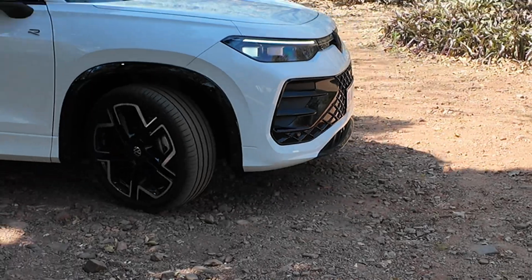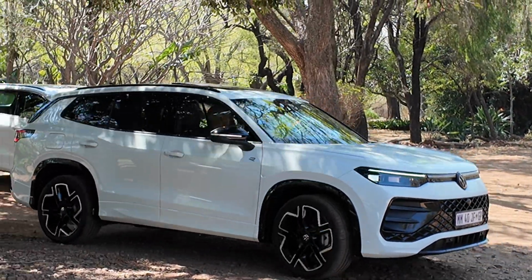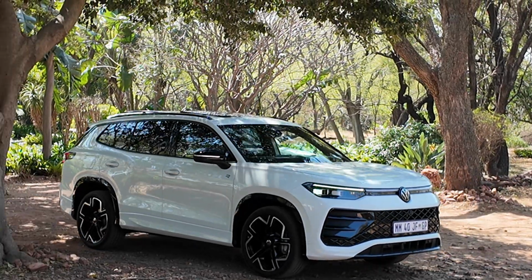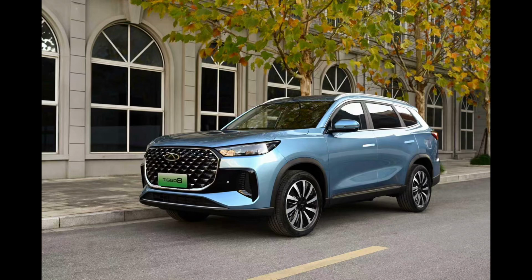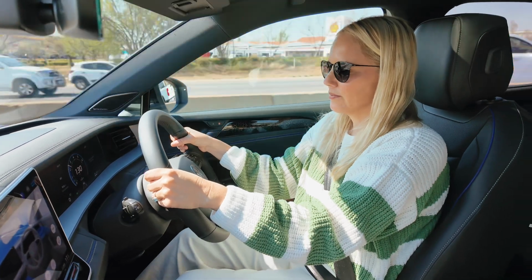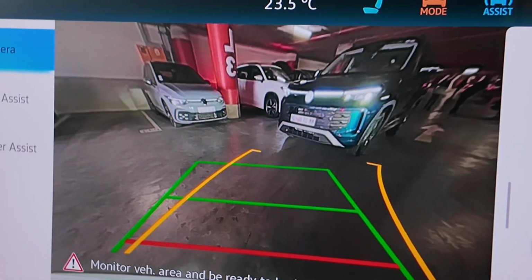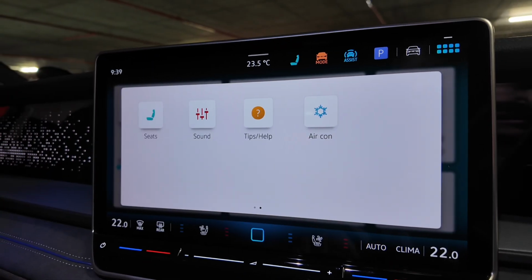Pricing isn't as bad as I thought it would be. The base model kicks off at 811,800 Rand, while the R-Line will see you spending 899,900. You may be thinking, well, I could get a Chery Tiggo 8 for far less, and you'd be right. But VW isn't too worried about that. They have their loyal customers, and to be fair, they also have resale, a stable dealer network, and longevity on their side, not to mention the strength of the Volkswagen brand.